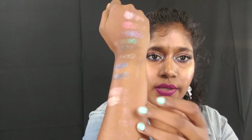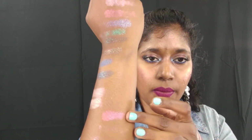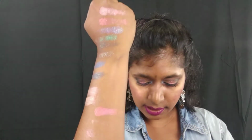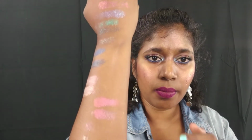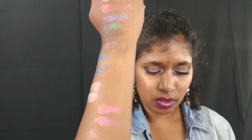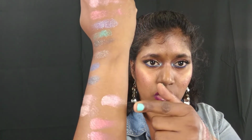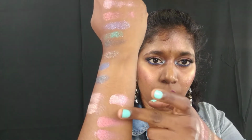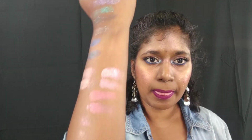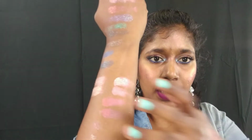And then, let me do it here properly. The top is from Too Faced. The bottom is from Urban Decay. Let me do this once again so that you can see it properly. Top is from Too Faced. The bottom is from Urban Decay. And then finally that plummy shade.